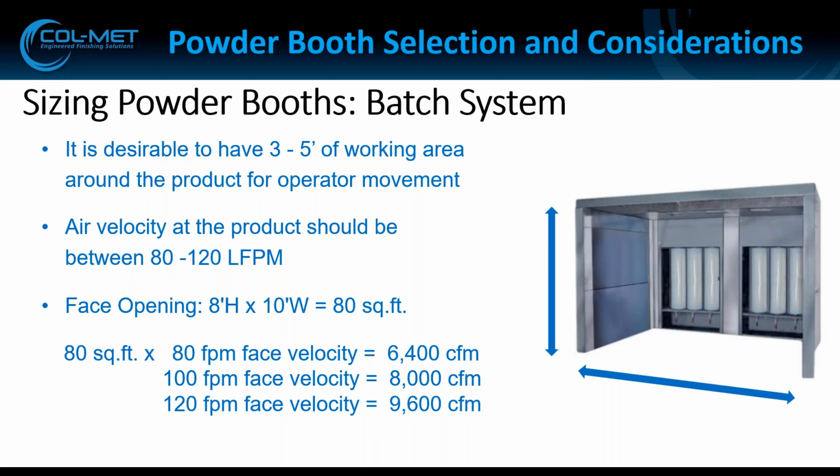So now let's talk about how to size the booth properly. And this is one of the key things to do. Of course, you're going to design the booth for the largest part that you want to powder coat in this booth. So you want to design the booth with 3 to 5 feet around the product that you're going to put in the booth or the racks. Now, one of the other things you have to decide: how many products do I want to powder coat at one time, how many racks do I want to coat at one time, and how big are these racks or parts. So now we figured that up and we designed the booth around that.